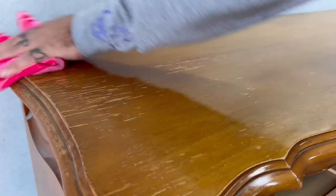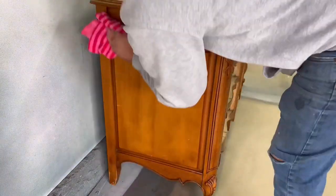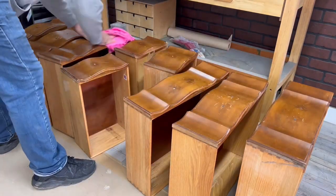I don't show it now, but there is a matching set of nightstands being refinished the same as the dresser and didn't want to film all the steps to the process too many times, but I do show them at the end of the video, so stay tuned for that.